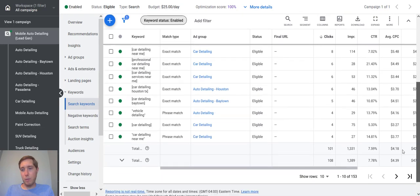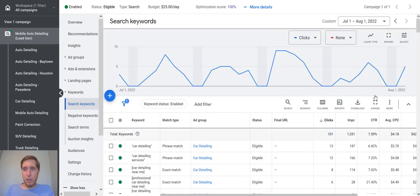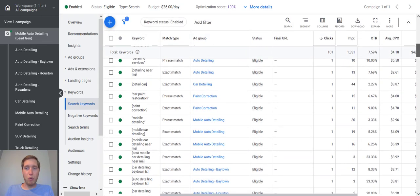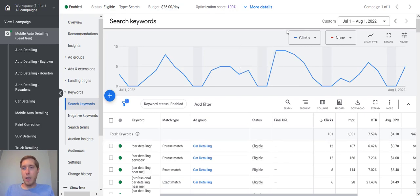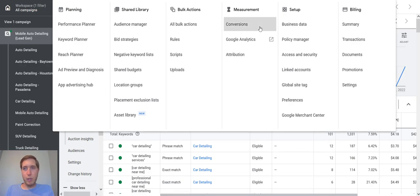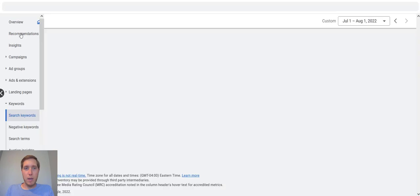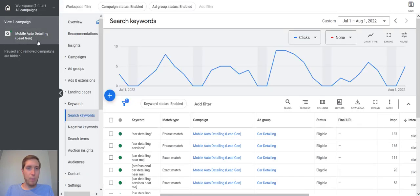Let me widen this out a little bit so you can see more. It's all very tightly themed and grouped into their relevant ad groups. Let me pull up some of the conversion actions. For the past month, it's about 50-50 between lead forms and phone calls. We have 17 lead forms and 12 landing page phone calls, plus 3 calls from the ad extension, a little button they can click on the ad. So it's about 17 forms, 15 phone calls, totaling 32 leads for the month.